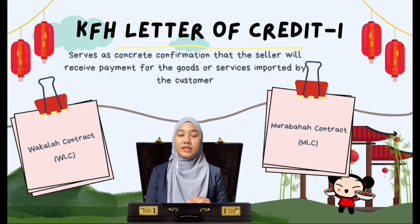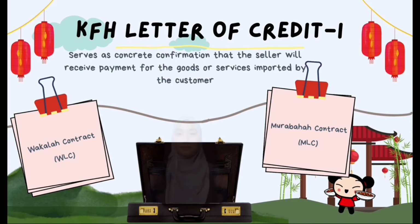When they make use of this concept, KFH will be appointed as the importer's agent on behalf of the applicant. The applicant will then deposit the full amount of the LC with the KFH to fund the import transaction, and KFH will open the LC. And after the exporter has shipped the products and submitted the required documentation, KFH will remit the payment using the client's deposit and charge a fee, which we call ujrah, for its services.